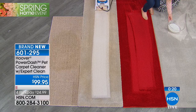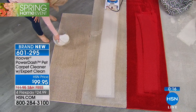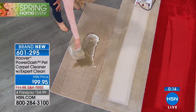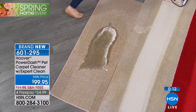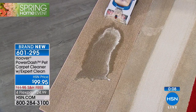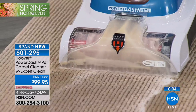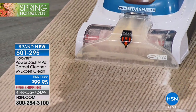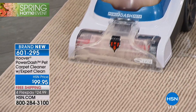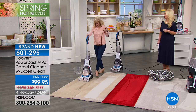If we have a quick second, I'm going to take this dirty water over here. Watch this. Okay, I'm going to spill it on this carpet right here. This is, again, the same power as our big heavy duty 18, 20 pounders. Check out the power as I turn it on. Oh, look at it, sucking it all up. You can see it sucking it up as it's cleaning it. Look at that. Okay, Miss Julie, thank you, sweetheart.